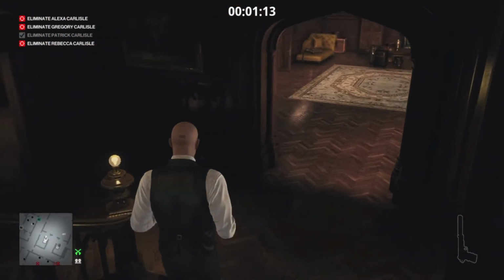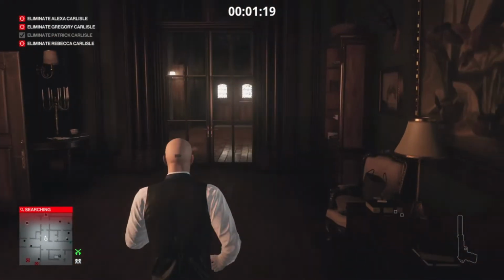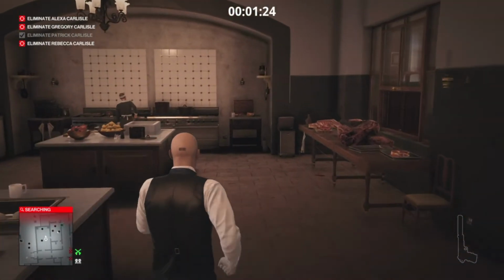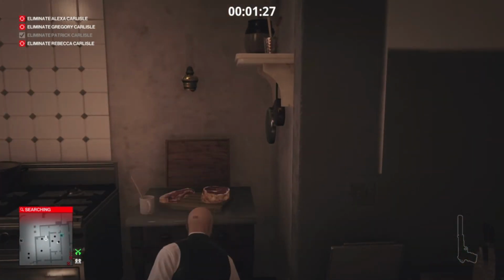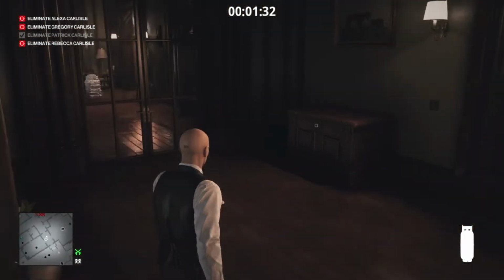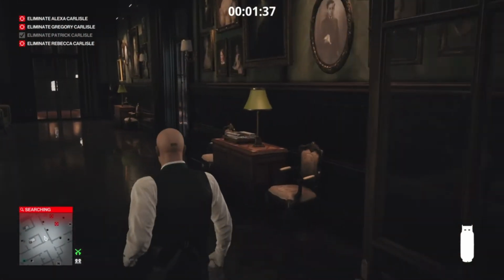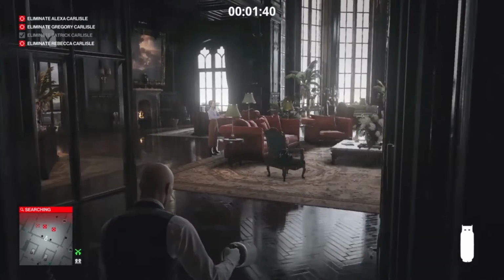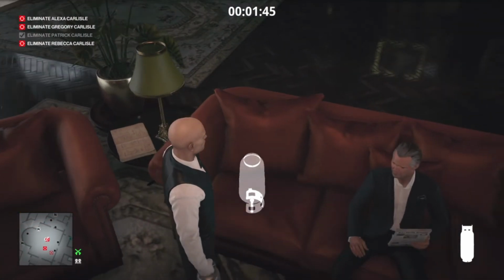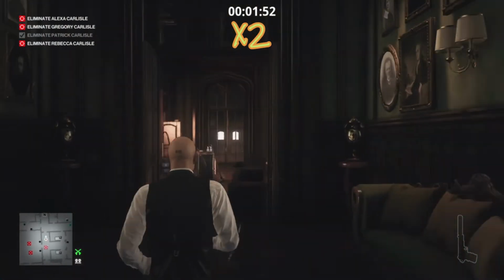So we're heading for the kitchens, and those of you who watch my videos more regularly will know that if I'm heading for the kitchens in Dartmoor, I'm heading for the propane cylinders. So once we're in the kitchen, there are 2 propane cylinders in the room. We're going to grab one of them and make our way across the building and into the lounge area, where we will find Gregory Carlyle sitting on the sofa, and we're just going to place our propane cylinder nice and comfy on the chair next to him. So we'll come back for him a little bit later.